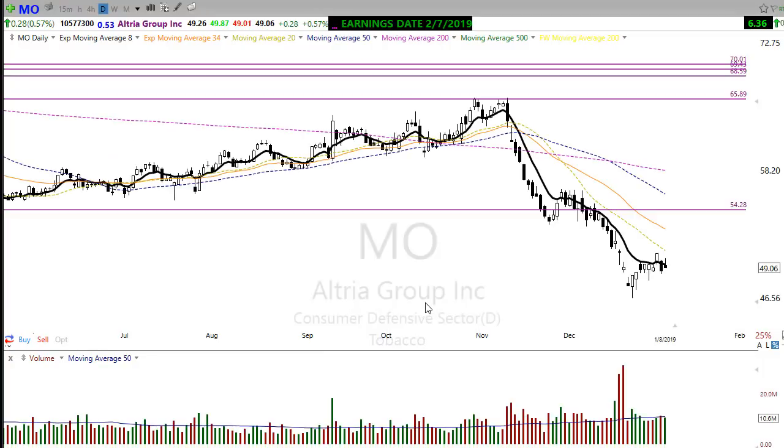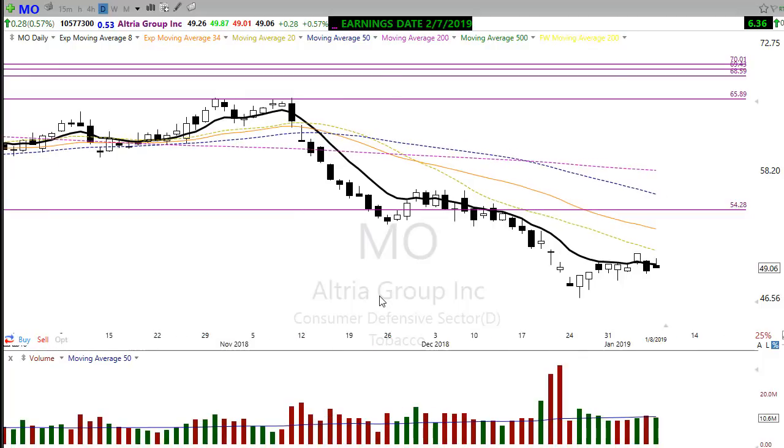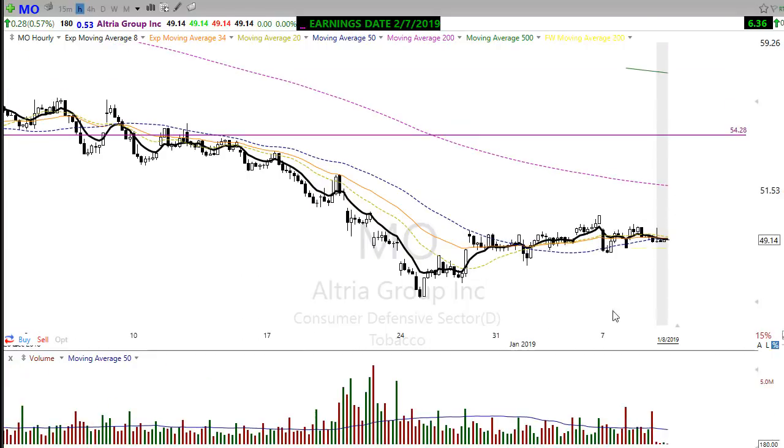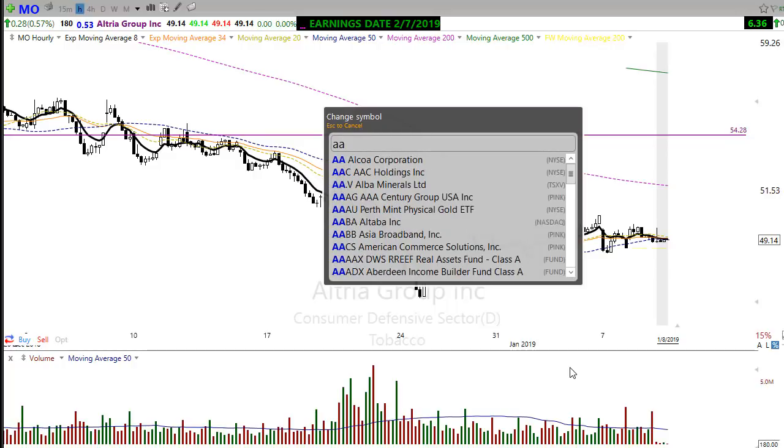Take a look at MO here, Altria. All right, and then go to an hourly chart. You guys see the potential of an hourly rounded bottom breakout setting up? How about Apple?